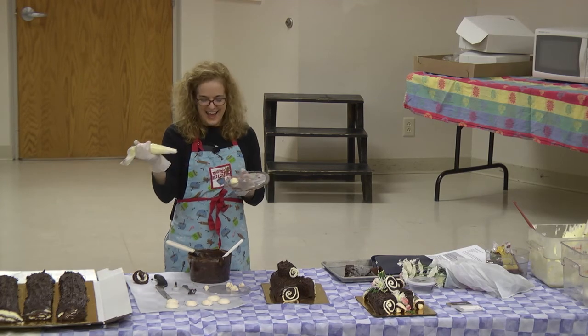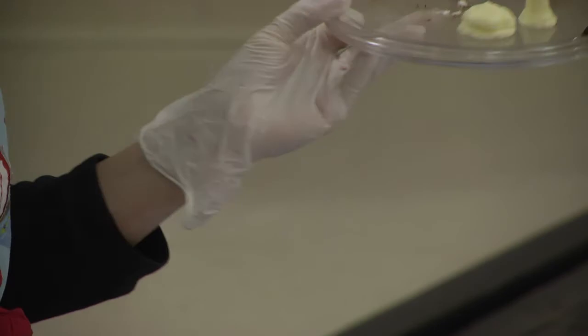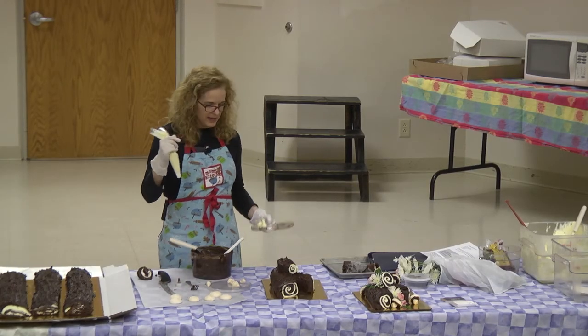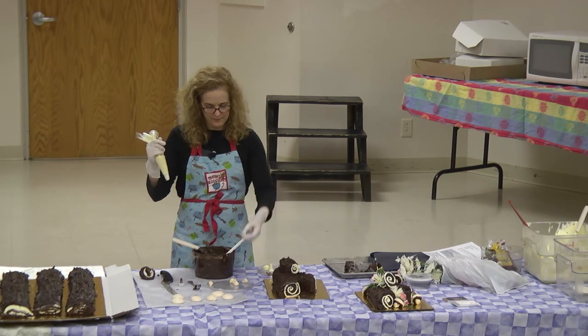And now we're going to do a stem, so you're just doing like that, and you're just pulling it right up. And it's okay if it falls over a little bit, because that's what happens, you know what I mean? It's okay.